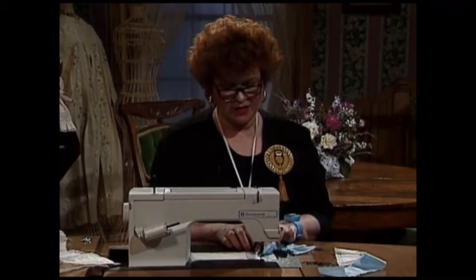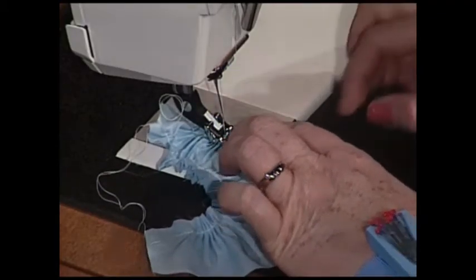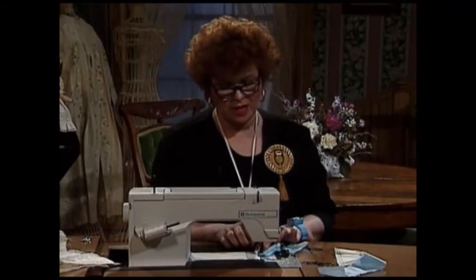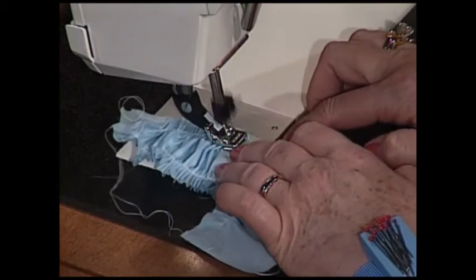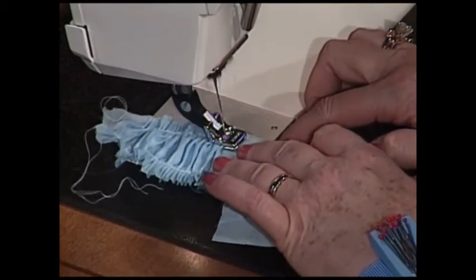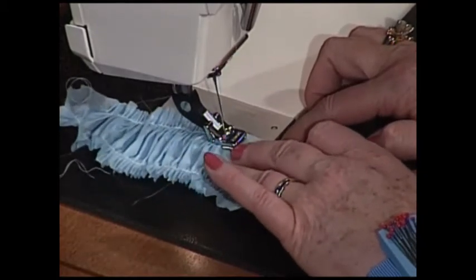Going to puff again on the other side. By the way, you know what I ended up doing? I ended up taking this down to a 3.0 because the fabric I'm working on is Swiss batiste. And I puff real slowly going down the second side for obvious reasons. You have to hang on to this crazy thing. Do you see that beautiful puffing that's coming out?